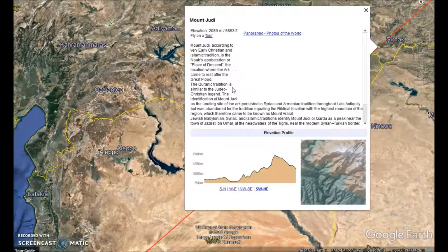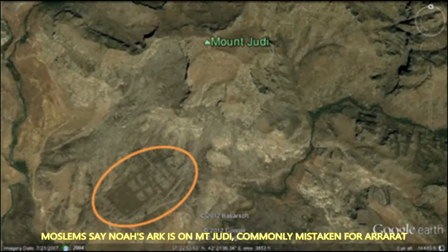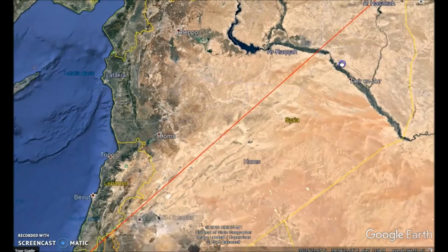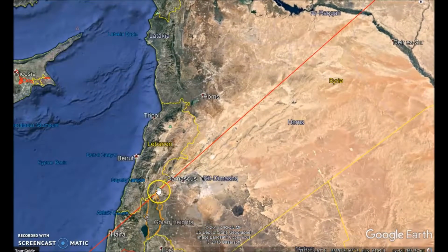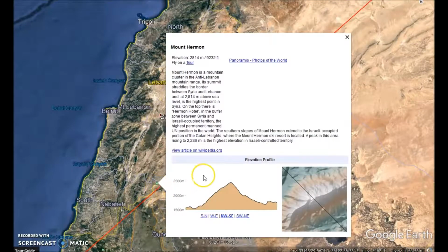Of note, Mount Judi is often confused with Mount Ararat. But what this alignment does is fully evidence that the placement of the Great Pyramid on Earth is a direct survey from the two points, Mount Judi and Mount Hermon, and Haifa. It cannot be coincidental. There I show you Mount Hermon.